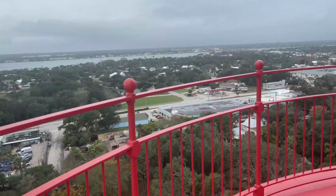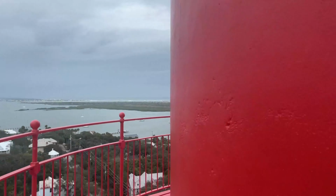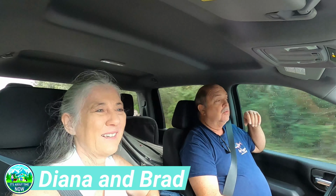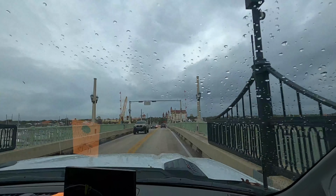Views over there. Alright. Away from the wind, I can look up and actually see it. That's so cool. Okay guys, we did not know that Anastasia State Park is literally right in the middle of everything here in beautiful St. Augustine. Yeah, that was a plus. That was a huge plus. That was a happy surprise.